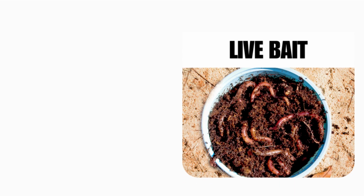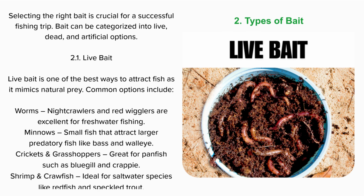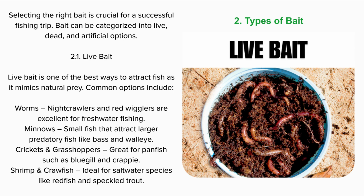2. Types of bait. Selecting the right bait is crucial for a successful fishing trip. Bait can be categorized into live, dead, and artificial options. 2.1. Live bait. Live bait is one of the best ways to attract fish as it mimics natural prey. Common options include worms, nightcrawlers, and red wigglers, which are excellent for freshwater fishing.